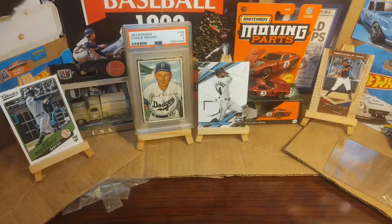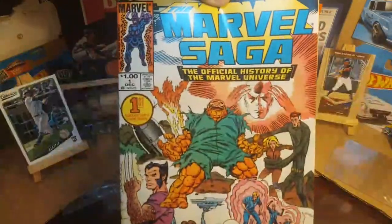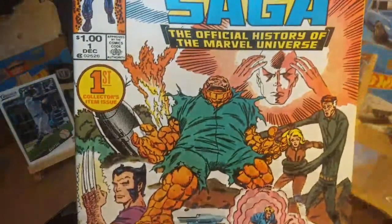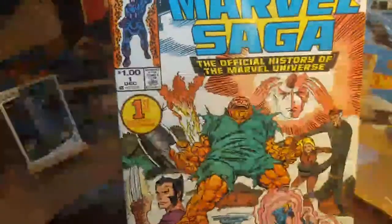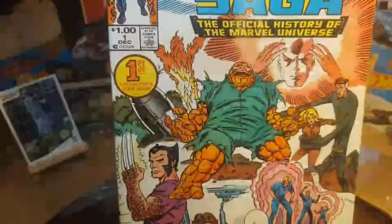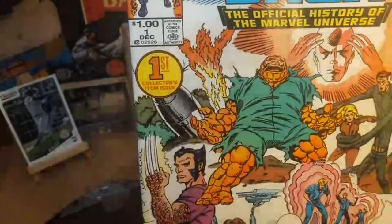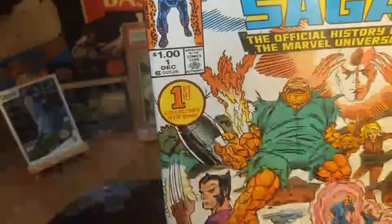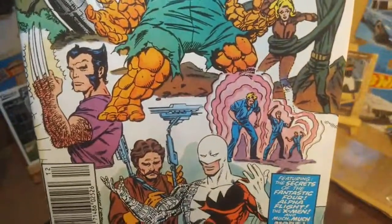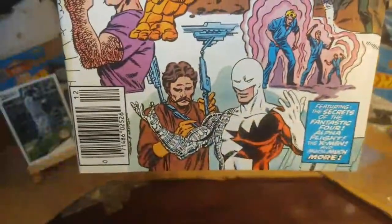First one I grabbed is the Marvel Saga, number 1. Of course, everybody knows pretty much all the characters. That's going to be Galactus there in the top left, and then Professor X, Reed, Sue, Ben. That's going to be Johnny over there, the big flame that didn't even look like a person. That's going to be Hank Pym, Logan, also known as Wolverine, and the Guardian from Alpha Flight.